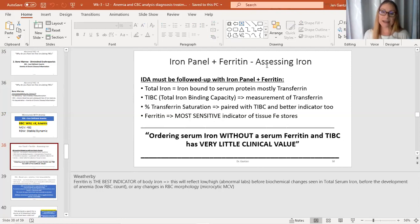I hope you know by now that the ferritin does not come standardized. I've said this a couple times, we've looked at it. An iron panel does not come standardized with ferritin. You have to order ferritin. Know to order ferritin. Did I say it? You've got to order ferritin. It's not standardized on an iron panel.